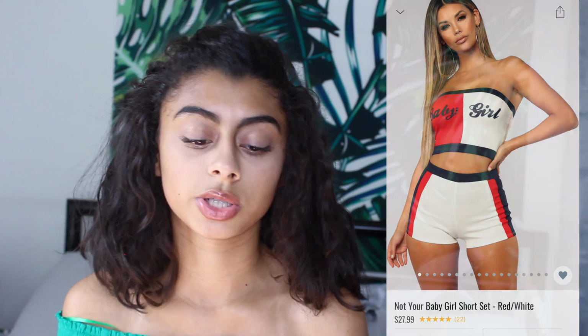Okay, so the last two things that I got from Fashionnova, I don't have with me physically. But they're supposed to be coming in today. It was 1-day shipping. I ordered it 2 days ago, but yesterday was the 4th of July, so I guess that's why it's late. So I ordered the Not Your Baby Girl short set and the Essential Bandeau in white. The Not Your Baby Girl short set I ordered in a small, and it's just a tube top with a short set, and they're Tommy Hilfiger inspired, and on the tube top it says Baby Girl on it. Super cute. I have it on the screen, and then I also have the try-on portion.